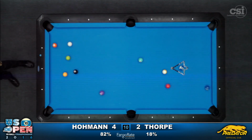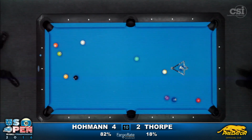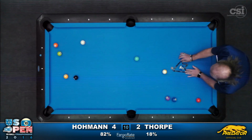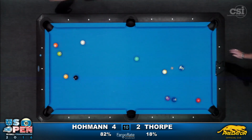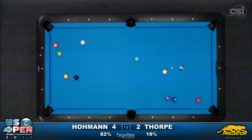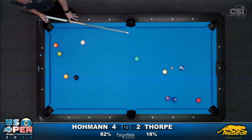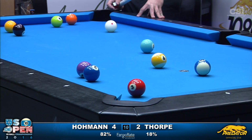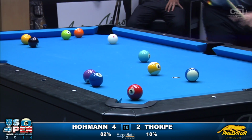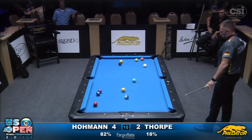I don't hear anything going down. Do you? Did he make a ball? 4-5. No. Came up empty. 5-5. That'll cost you. The 2-ball doesn't go anywhere. Look at the 2 and 4. Wow. Backwards. That's the 2 and 4 tied together. There it is. Nice work. He's looking as if he would play a billiard from the 2 to the 3, but I don't like that shot. Seems pretty far away. Yeah, that's a high-risk shot.